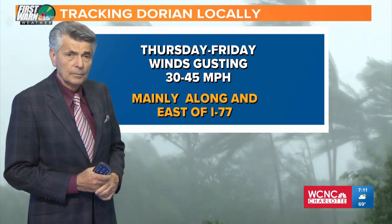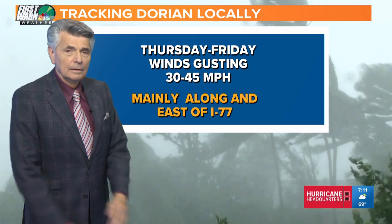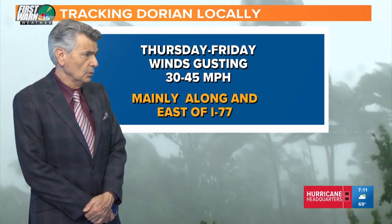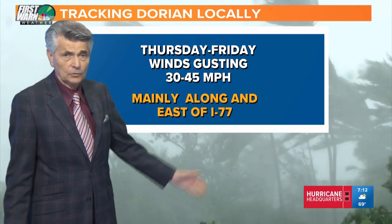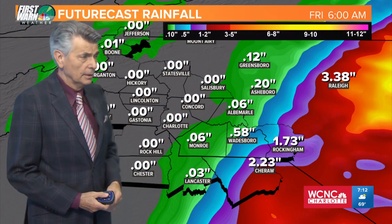Everyone always references Hugo. Somebody just mentioned this, how that track changed and devastated more inland than expected. This is a storm system that's not like Hugo. Hugo just really pushed inland. It moved across Charleston and then headed on a beeline right up towards the Charlotte metro area.